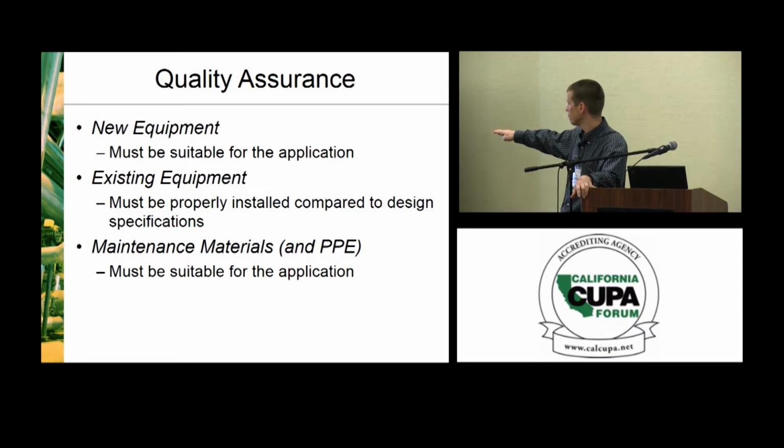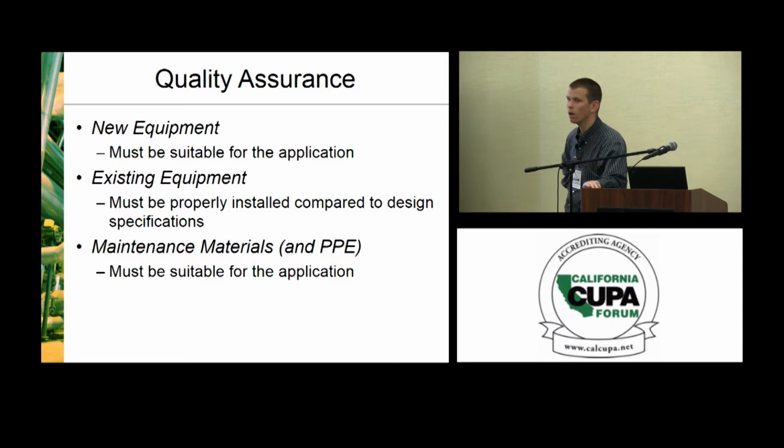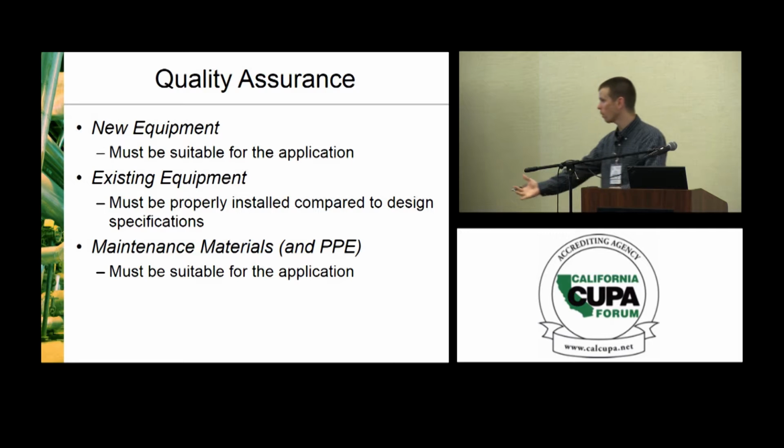And finally, maintenance materials and PPE must be suitable for the application. For a facility that does their own maintenance, that should be evaluated as well during an MI inspection to make sure their personal protective equipment is suitable. One thing to start asking in some of these places is to see the ammonia hose that they use. Or maybe don't even ask it that way. Maybe ask to see what they use. Do they use a hose to drain oil, for example?